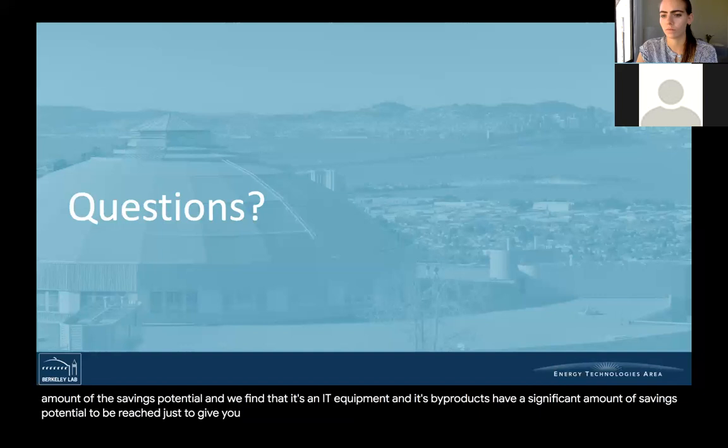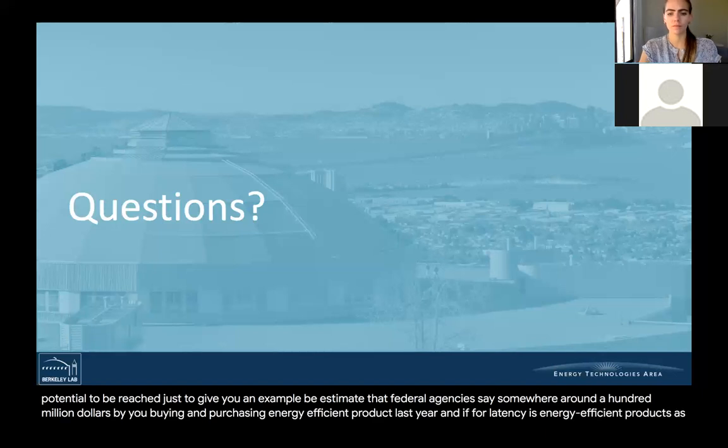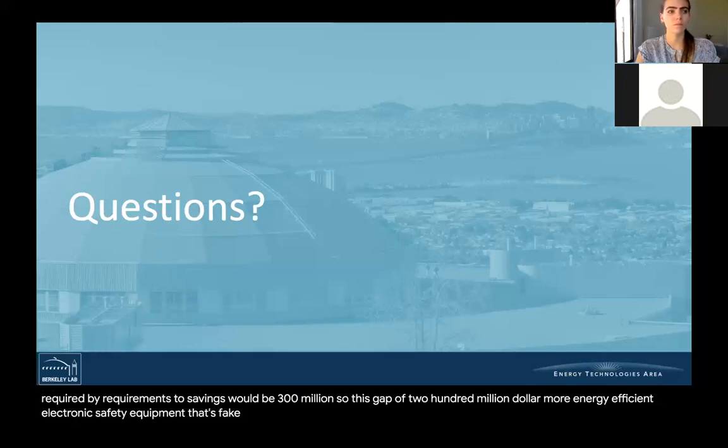Just to give you an example, we estimate that federal agencies saved somewhere around $100 million by buying and purchasing energy efficient products last year. And if all federal agencies bought the energy efficient products as required by FEMP requirements, the savings would be $300 million. So this gap of $200 million in savings could be achieved by buying more energy efficient electronics and IT equipment, HVAC equipment, and so on and so forth. And maybe we can provide the results of that analysis in another webinar as well. Hope that answers the question.